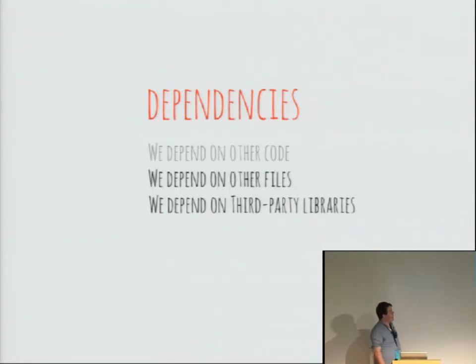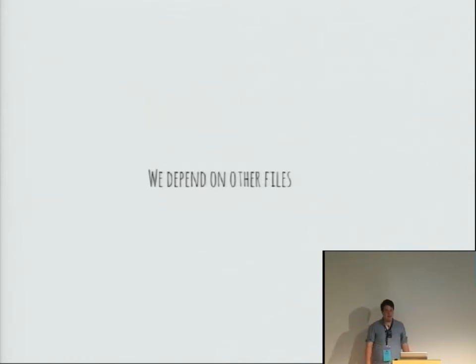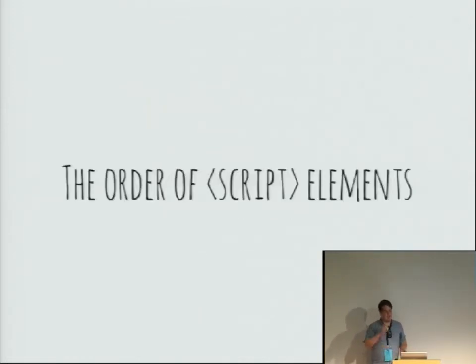And going further with dependencies, we can start looking at other files. Usually in our index.html, we have this ordering of script files that matter. If you take jQuery and just move it to the bottom, code will usually break. So when you have, at my last project, we had about 250 files. Now, when you start moving those around or start adding new stuff, you really have to think about what order stuff is in.